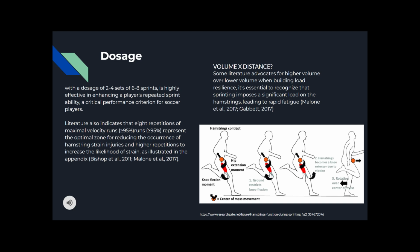Nevertheless, in Shah's recent studies, which examined the influence of weekly sprint volume and maximum velocity exposure on eccentric hamstring strength in professional footballers, it was discovered that weekly sprint distance did not significantly affect eccentric hamstring strength. Furthermore, it revealed that increased injury risk was not associated with weekly sprint distance, but with rapid increases in acute workload compared to chronic workload. These findings emphasize the importance of graduated increments in sprinting distance followed by repeated sprint training progression.